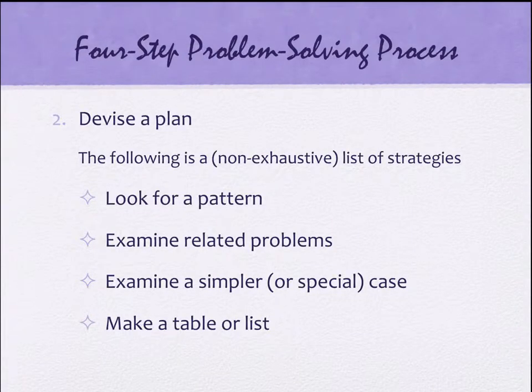The second step, after you've figured out what they're asking you to do, is to devise a plan. How are we going to do this? And the following is a non-exhaustive list of strategies. So non-exhaustive means I haven't listed all of them. This is just a good selection, but there are other things you could do too. So patterns are fantastic, depending on what you're working with. Looking for patterns could be very helpful.